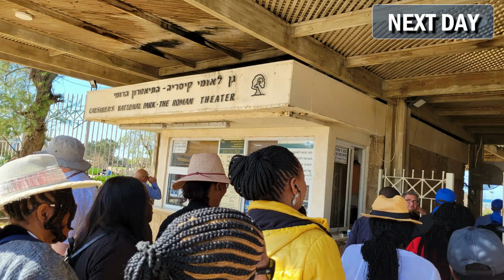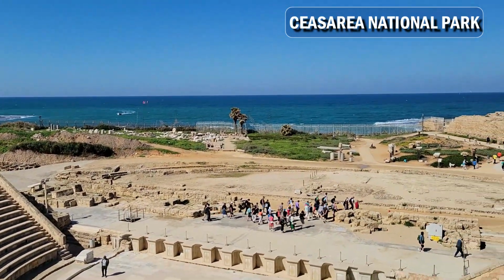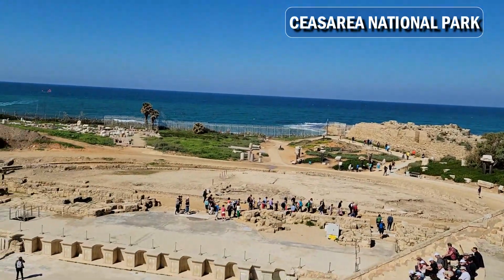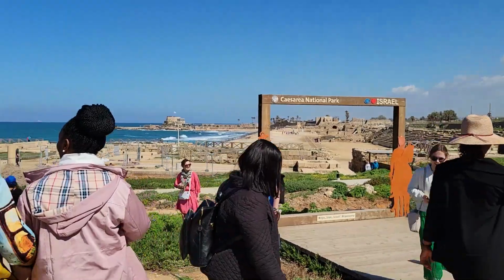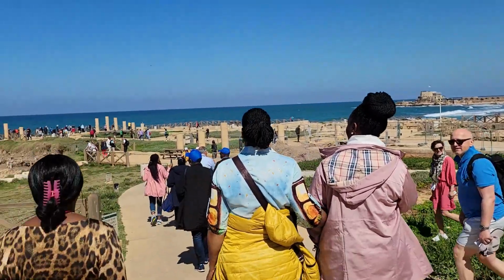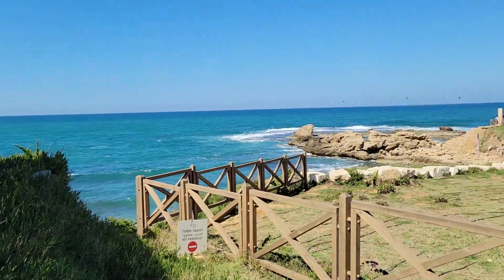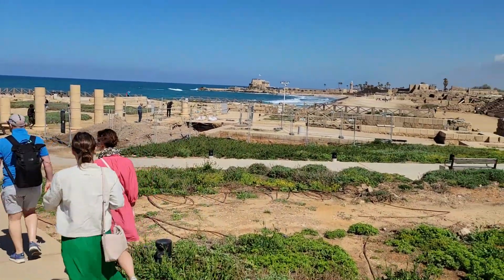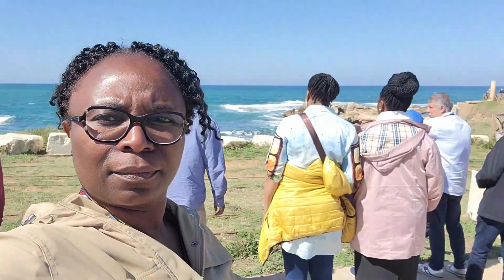The next day, we start off with Caesarea, one of the most beautiful sites in Israel. Located off the coast of the Mediterranean Sea, it is the magnificent site of the ruins of the city built over 2,000 years ago by Herod the Great, who knew how to live in luxury. We saw the ruins of the palace, horse race tracks, and residences of Roman royalty. It is a World Heritage Site and truly a must-see if you are visiting Israel.